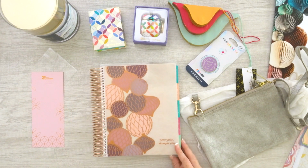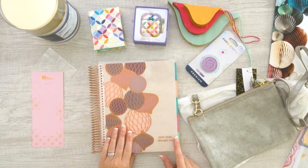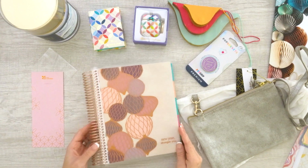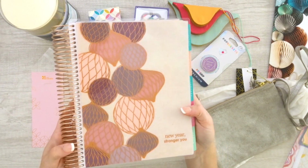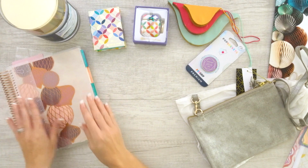New Year Stronger You is written on the cover. And honestly, if it didn't say New Year Stronger You, and if it just said like my name or something, I would probably put this cover on for the fall because I love these colors for the fall. So they did send me this to share with you guys as well.